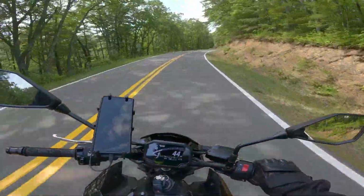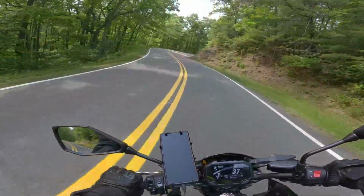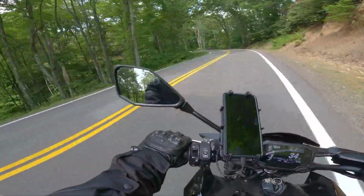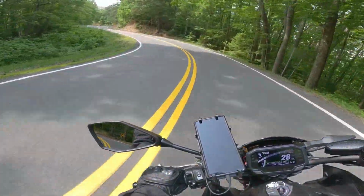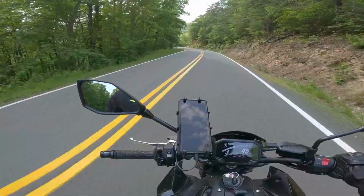I should probably get a different exhaust for the bike and a flash, but I'm not sure yet. I'll do it eventually. I just don't know if I'm gonna have that on the agenda for this year. I've still got, I think, 10 more months left on the warranty.